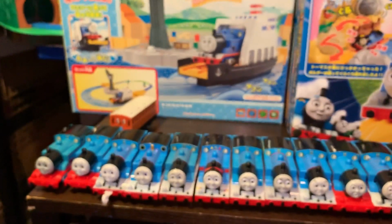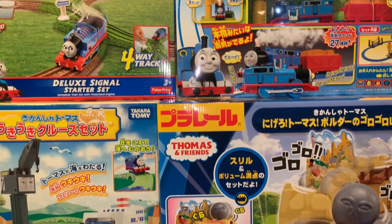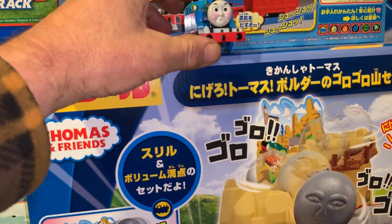Anyway, there they are. That's for you, Super. That's all the different Thomases.